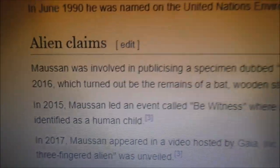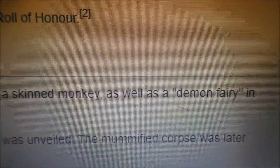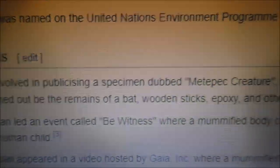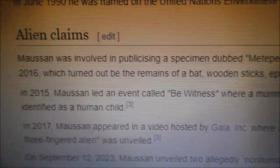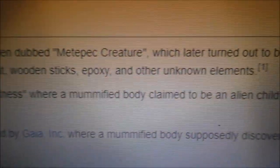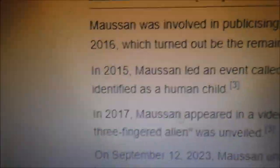Alien claims. Maussan was involved in publicising a specimen dubbed the Metepec creature, which later turned out to be a skinned monkey, as well as a demon fairy. A demon fairy. In 2016, which turned out to be the remains of a bat, wooden sticks, epoxy, and other unknown elements. In 2015, this is the same guy, led an event called Be Witness, where a mummified body claimed to be an alien child was unveiled. The mummified corpse was later identified as a human child.